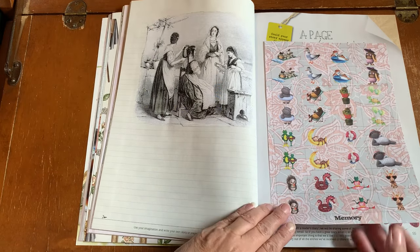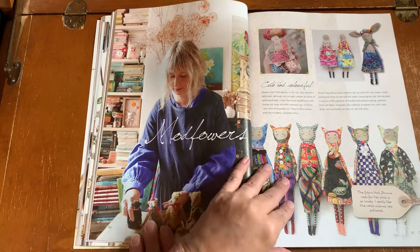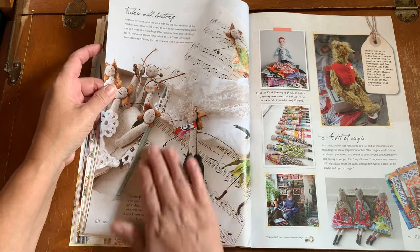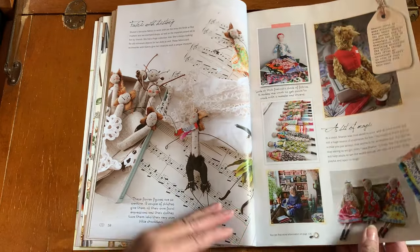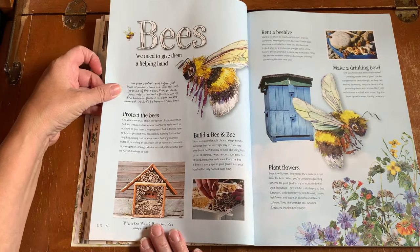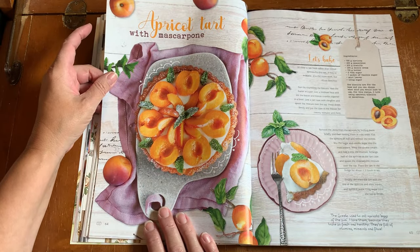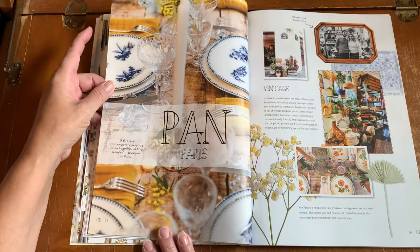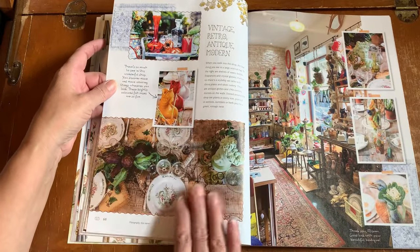What is this? A memory game. Okay, so we learn how to do a memory game. Oh, stuffed kitty cats. Kitty cat dolls. Oh my gosh, that's a whole art form in itself. Love using sheet music. Love using these tags. Her imagery is just gorgeous. When I make a Daphne's Diary journal, it is so different. It's still scrappy, but because I usually do vintage journals, I do two different kinds. I do Daphne's style scrappy journals, and I do my vintage style scrappy journals. See, the fonts are gorgeous. I love to use the fonts.